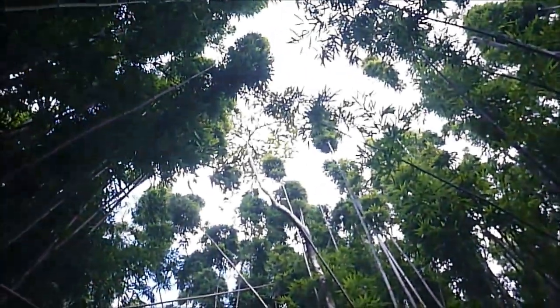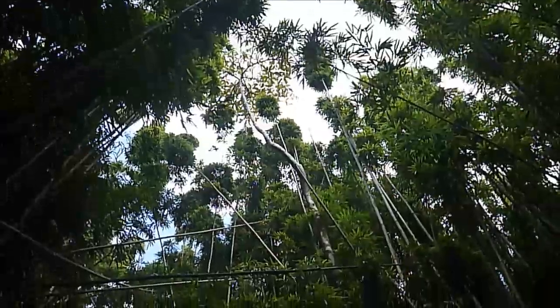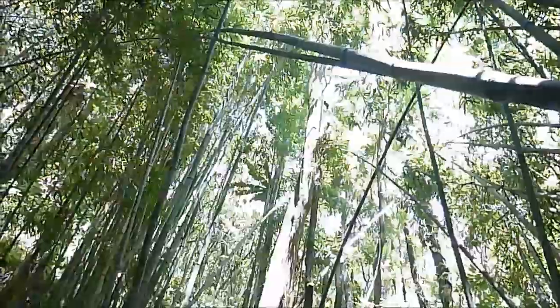Let's see where it is. There's the bamboo holds. They just have these tufts up at the top, and everything else is just barren. Whereas other bamboo are kind of branchy, right? So that's cool. Bamboo. What is the species? Phyllostachys nigra.